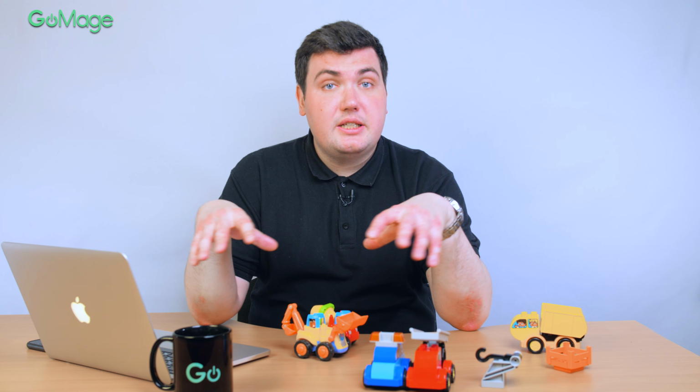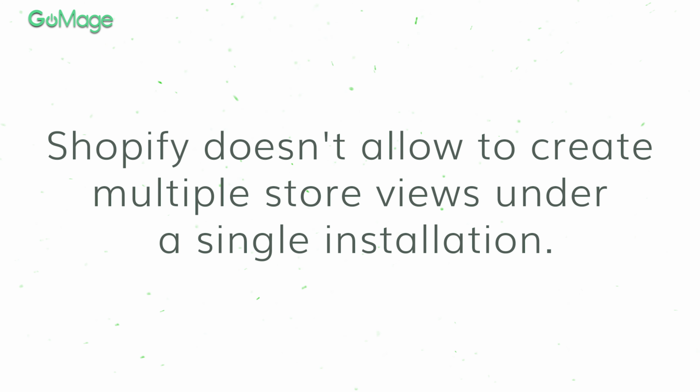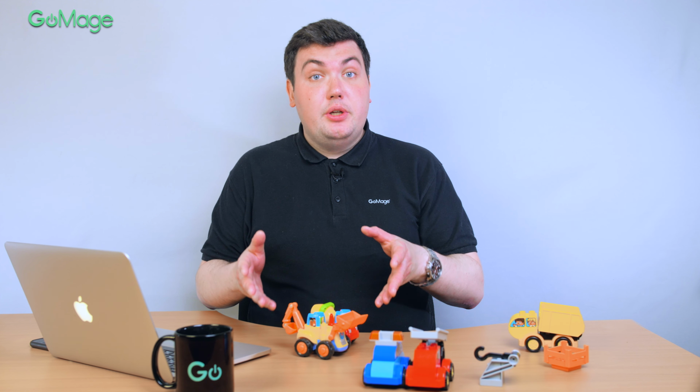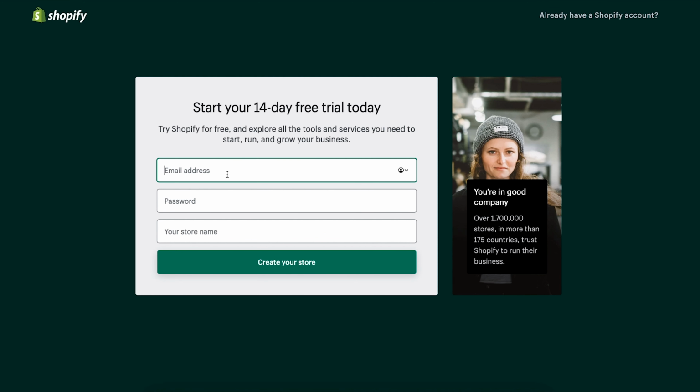The platform doesn't allow you to create multiple stores under a single installation. And what does it mean? You'll need to purchase a separate license for each of your stores. Each store will have its own product catalog and admin panel. And if we're talking about big stores with huge product catalogs, you might face a challenge keeping all information synced between all the stores.